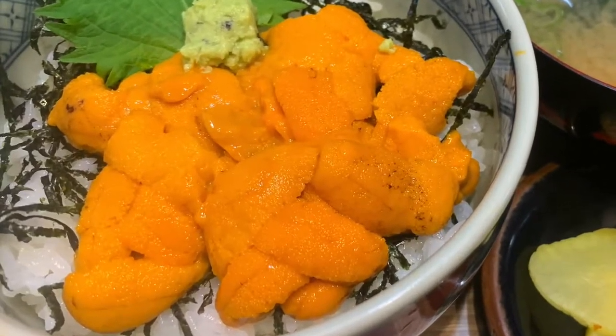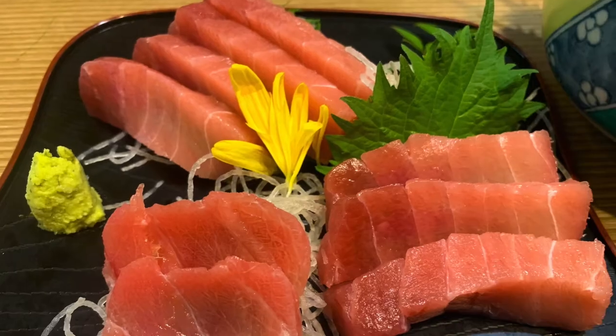I said I would be back, and true to my word, I made it back to Jogashima the next day for Uni Don.